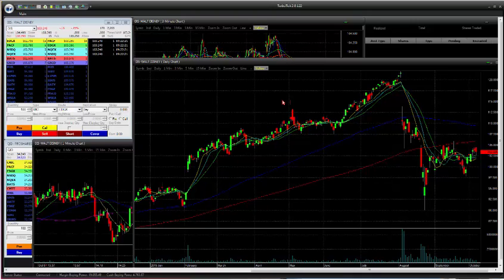Okay, let's take a look at Etsy. Etsy, guys, also gap and go down on Etsy. Gap and go down on Etsy. Breaking support on Etsy. Most likely going to be a gap and go down. Market just opened. Okay, gap and go down for Etsy.